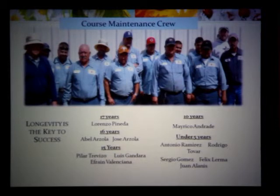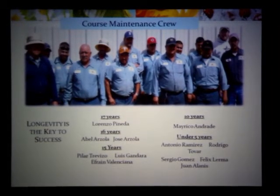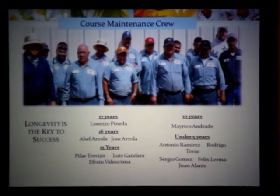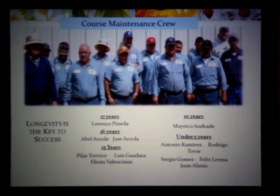The success of this will be through our maintenance crew. We think that the longevity we have with these guys will really help us because they know the course. They are the ones who will be doing a lot of the manual labor out there. They have done a great job for us, and we have no fear that they will continue to do so. They'll be the ones that are mowing and the ones who are fertilizing. They'll also be emptying the sand out of the bunkers. So they don't have a fun job, but they will do a great job, and we are very happy to have them.